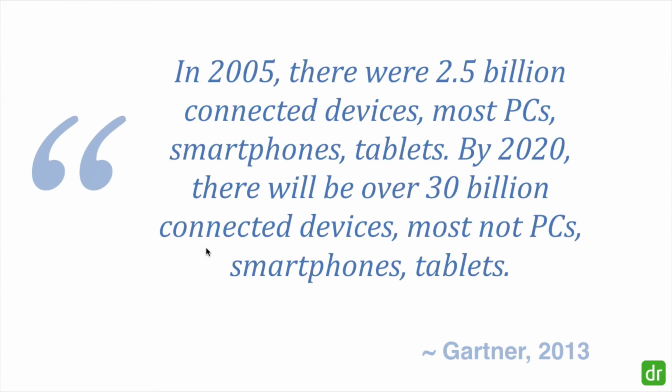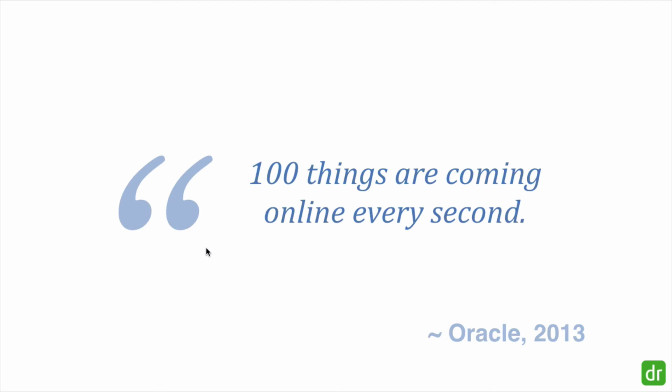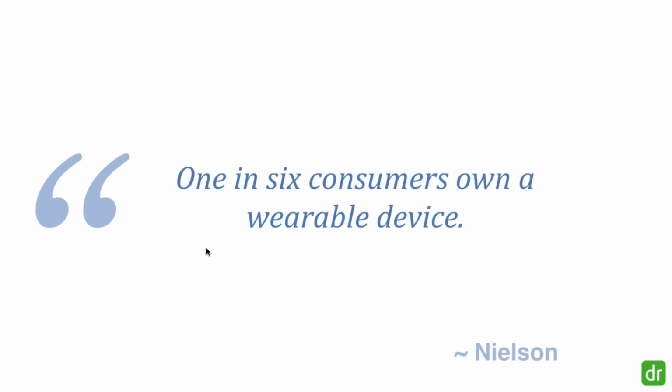I'll give you guys some quick quotes. In 2015, there were 2.5 billion connected devices. By 2020, there'll be 30 billion connected devices, not PCs, smartphones, or tablets. What are those things? 100 things are coming online every second. 1 in 6 consumers owns a wearable device.